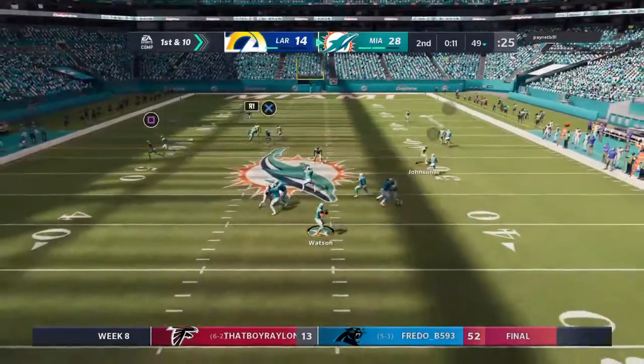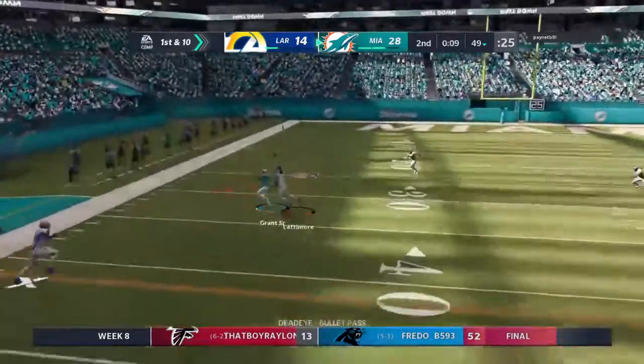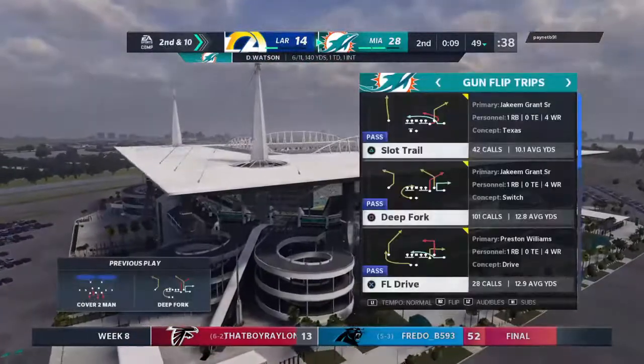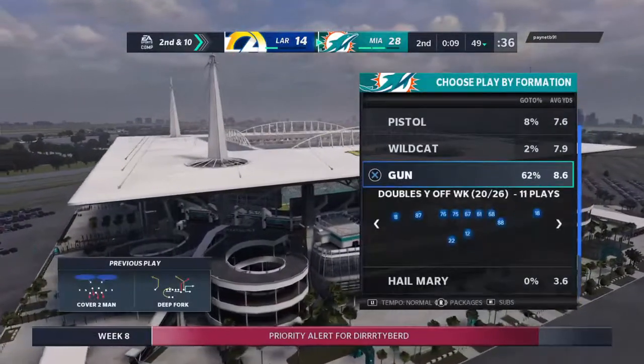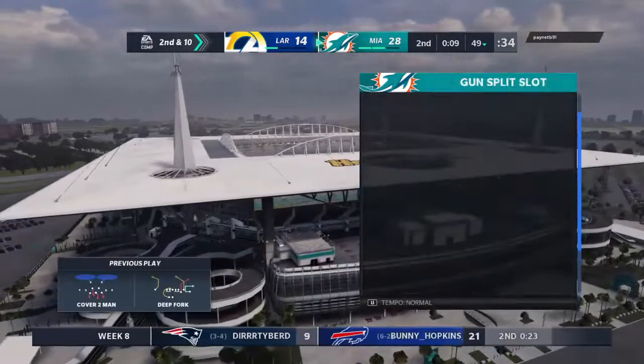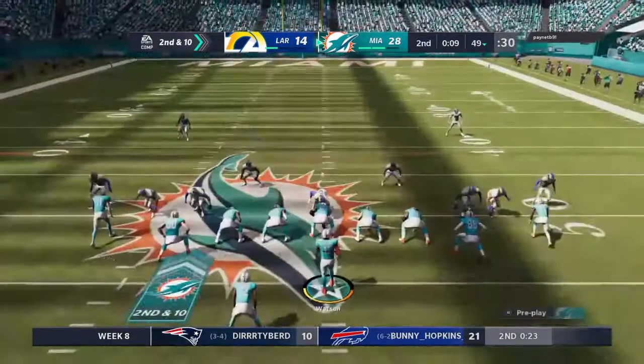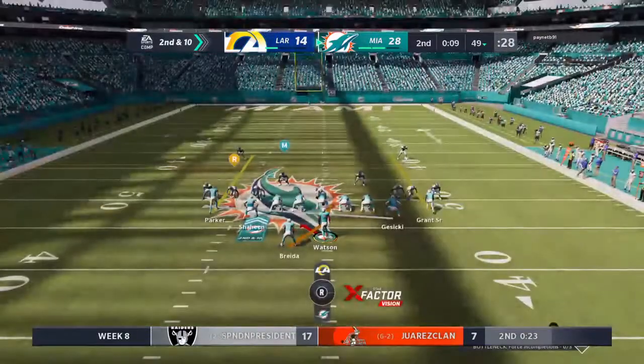Now a 1st down throw, Watson. That'll be incomplete with 9 seconds now showing on the clock. The intended receiver was Jakeem Grant. And it's 2nd down. More there defensively. So now 2nd and 10 after the incompletion on 1st down.